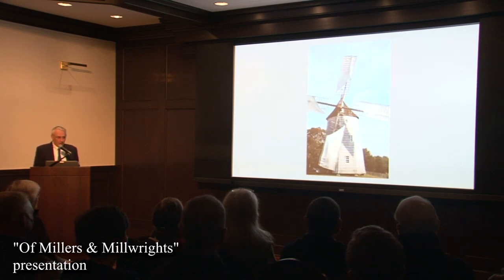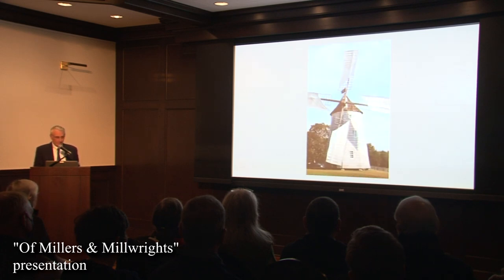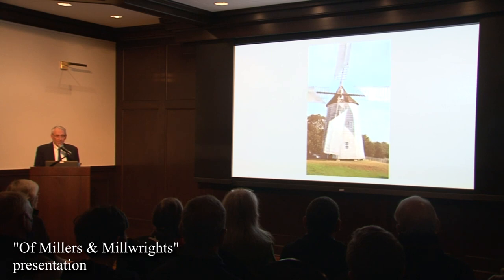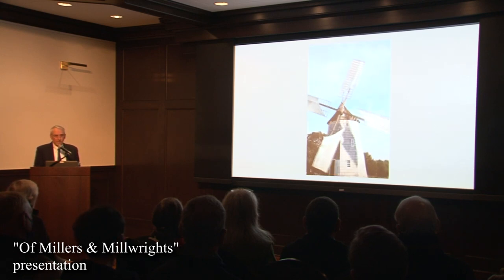So with the sails pointed into the wind and the canvas tied on, the miller releases the brake wheel and away she goes. Dave Collins and the DPW crew deserve great credit for this awesome sight.